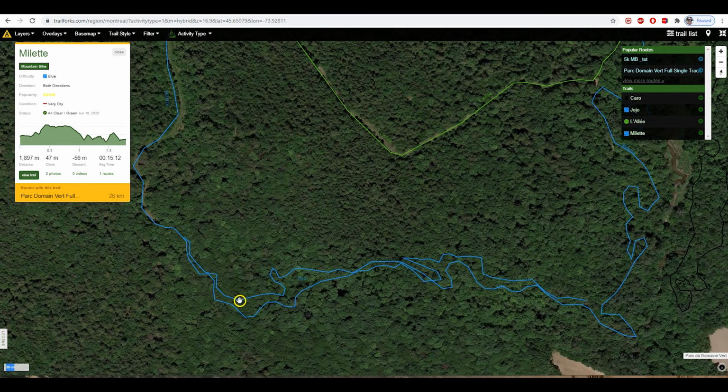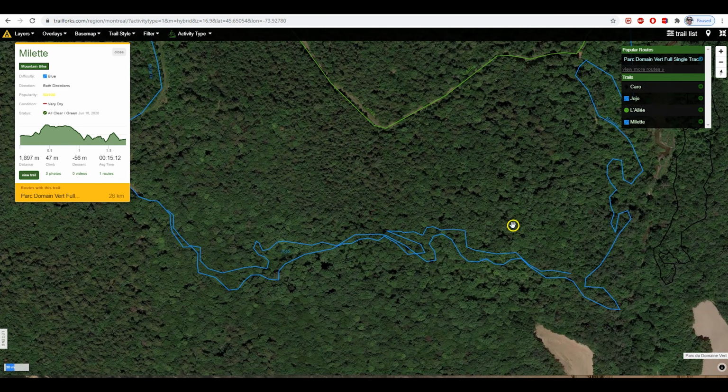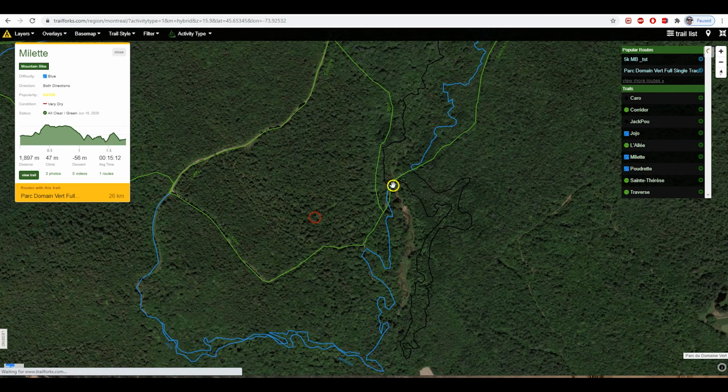There's a lot of little intertwined trails down here that you can have fun with, doing a few laps on this thing and trying different lines as you go through. But it was a good trail. I recommend it. So Milette's a good one. So that's what I would do.